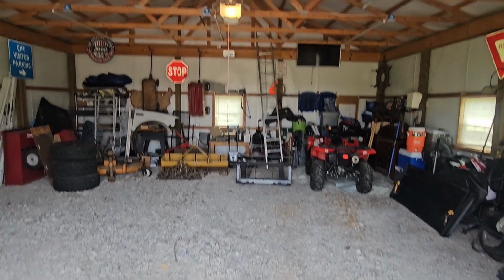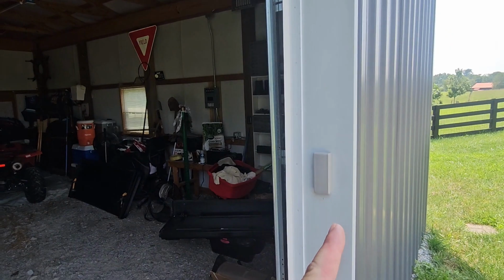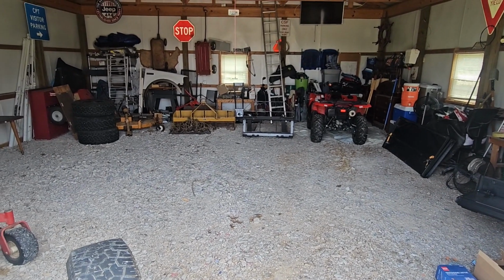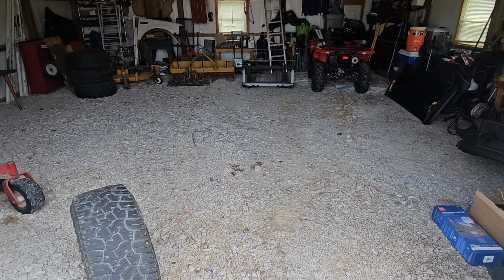And last year I actually got an electric garage door opener put in with a keypad over here. So it'll be pretty handy in the winter time. I won't have to scrape ice or snow. I can just walk out here and jump in the truck and leave and close the door behind me. So that'll be super nice.